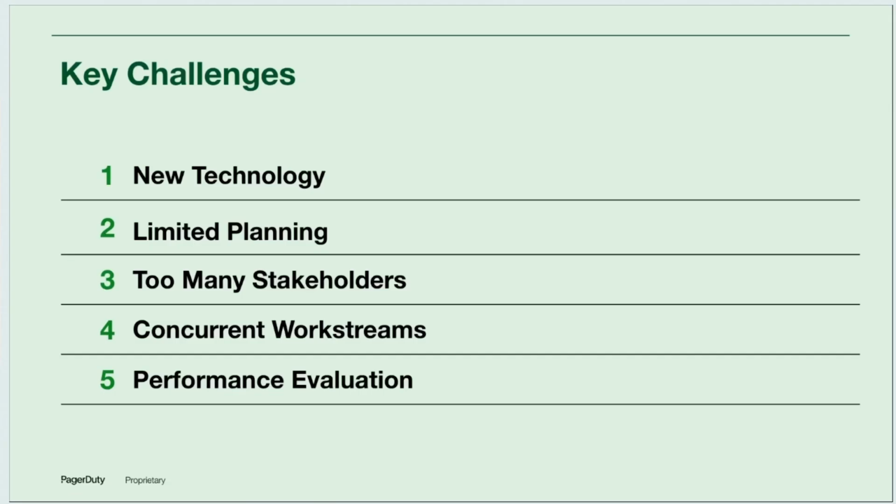So let's start with identifying what the challenges are when you need to run fast and develop something with a new technology. Evolving technology was one of them, along with limited planning, too many stakeholders, concurrent work streams for some companies such as ours, and performance evaluation.